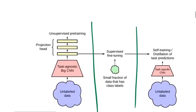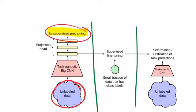The one on the left is unsupervised pre-training. So they say, let's forget about the labels right now. Even here, unlabeled data. So even the data where we have the labels, let's forget about the labels and just do unsupervised pre-training. Now, unsupervised pre-training in this kind of setting is also known as self-supervised pre-training.